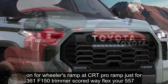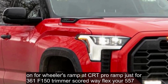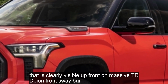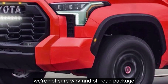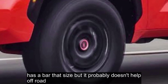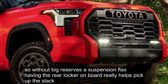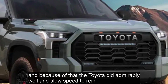On the four-wheelers ramp, a TRD Pro ramped just 436, while an F-150 Tremor scored a much Flexier 557. One reason is the lack of suspension movement that is clearly visible up front, a massive TRD front sway bar. We're not sure why an off-road package has a bar that size, but it probably doesn't help off-road. So without big reserves of suspension flex, having the rear locker on board really helps pick up the slack. And because of that, the Toyota did admirably well in slow-speed terrain.